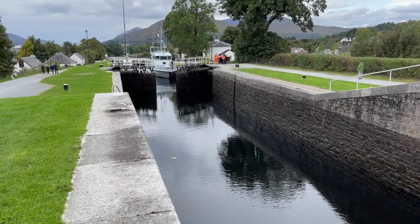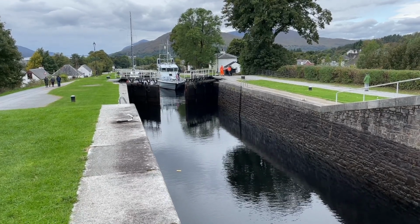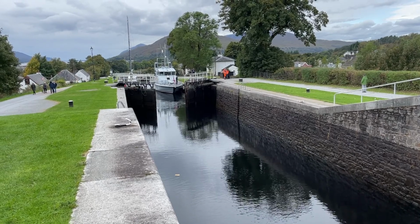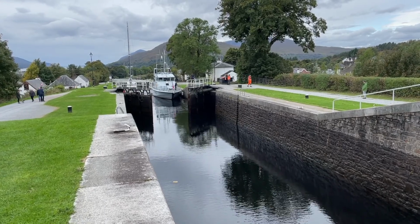Okay, those gates are now being opened. The water level's at the right height for this particular area. So that ship will be able to move into this lock, and it'll fill it up again to get into the next area. And it takes 8 of these to get through this particular section.